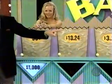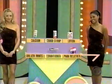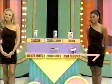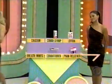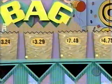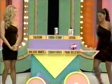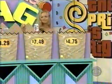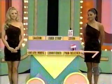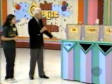Now, what do you see over there among those five products that you believe is $13.24 for $2,000? The calcium. The calcium. How about $3.29? What do you think? The conditioner. The conditioner? Is that what you said? Yep. The conditioner. Okay. Now $7.49. Syrup. One more. $4.75. Lotion or pain relief? A lotion. Lotion.